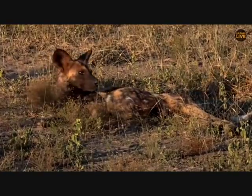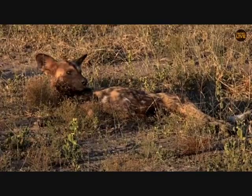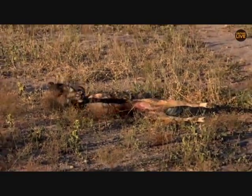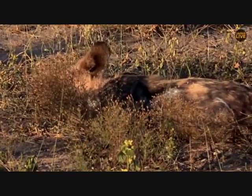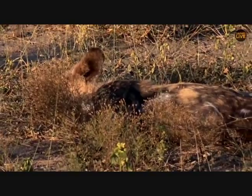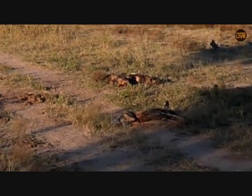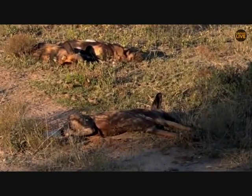Occasionally, you might get another pair that we call a beta pair, B-E-T-A, which are a little junior compared to the breeding or the dominant pair, which once in a while may also mate and get pups. But more often than not, those pups will be killed by the breeding pair, or they'll be adopted by other females elsewhere. I hope that helps answer your question, Djuma.